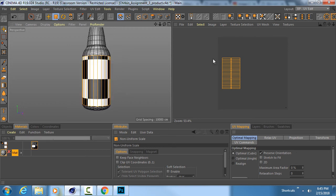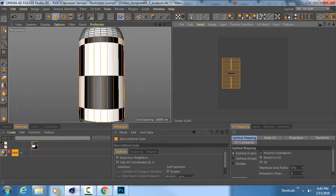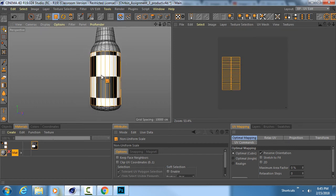So this is pretty close. There's not a really awesome way to eyeball it, but there are some tricks that we can go over a little bit later. But this is pretty close. I think I'm a little bit too wide. So we're pretty close here.